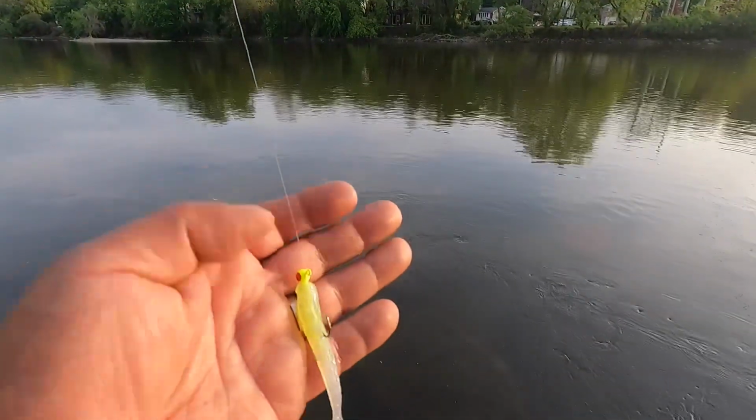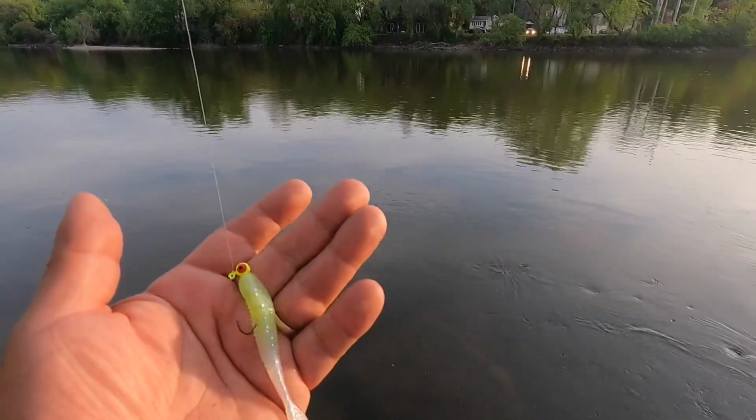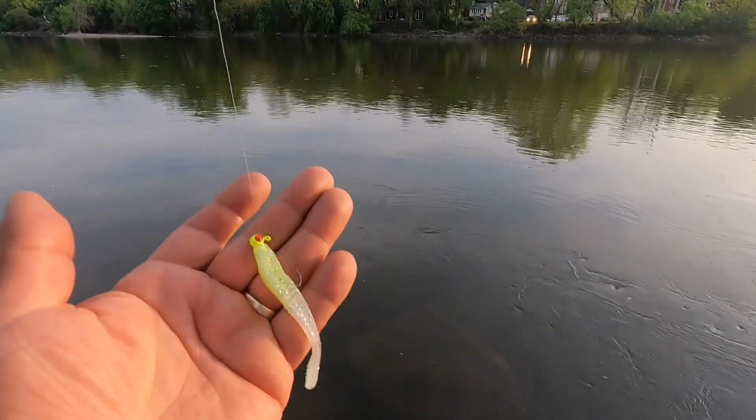I switched over to this paddle tail. I think it's a Z-Man. I'm not sure what it is, but it's a chartreuse jig. It's like an 8th ounce head. 16th ounce, I'm sorry. Let's see what we can get down here.